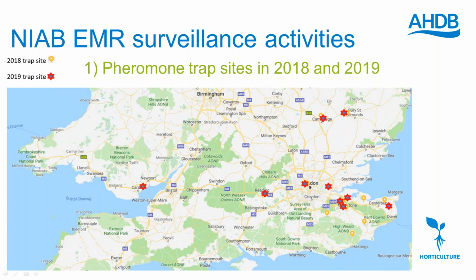The yellow dots show the sites in 2018, which are mostly clustered in Kent, but also up in Cambridge and Suffolk. And last year we also had some of the same sites, but traps also across in Berkshire and also one in Wales. The sites were a mixture of grower sites in orchards, but also botanic gardens at the University of Cambridge, the Natural History Museum Wildlife Garden in London, and a campus garden at the University of Reading, because the bug often becomes established initially feeding on exotic trees in urban centres, and we know that from the experiences of other countries.